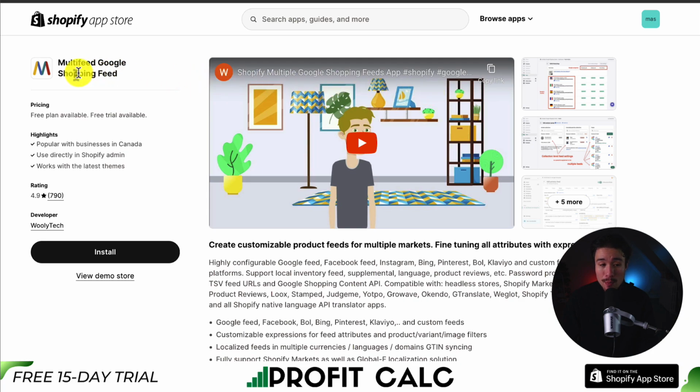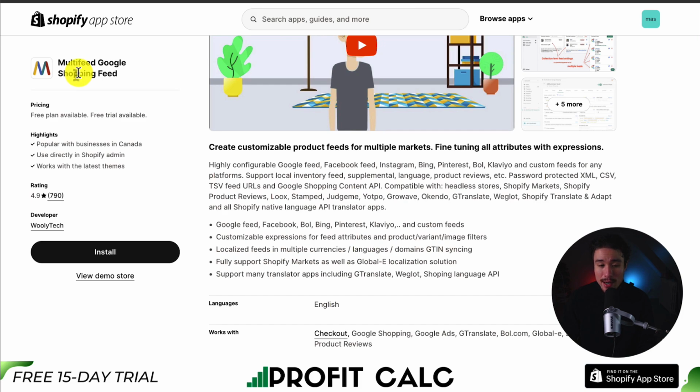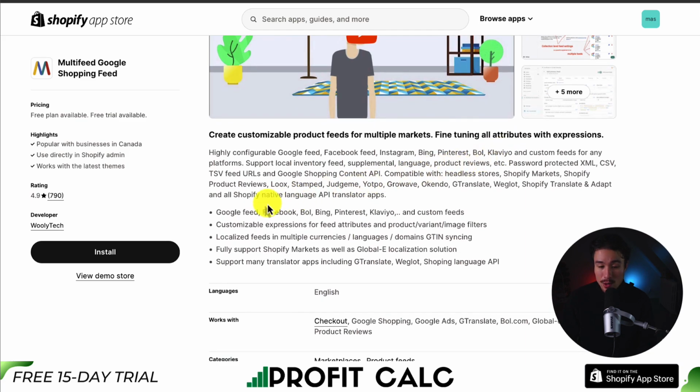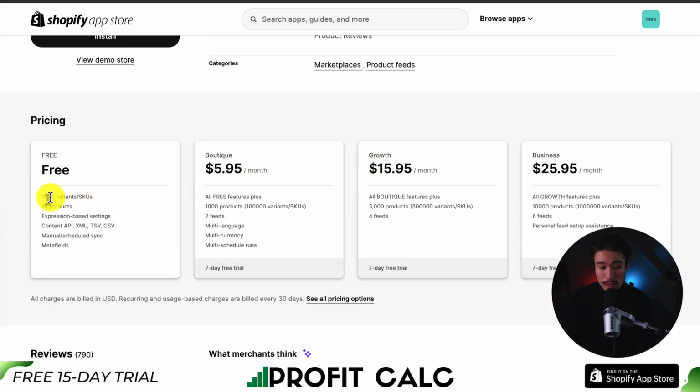For our third app, it's called Multi-Feed Google Shopping Feed. Again, it's going to allow you to create customizable product feeds for multiple markets, fine-tuning all the attributes with expressions, and it's going to work with Google Feed, Facebook, Bing, Pinterest, Klaviyo, as well as custom feeds here. It also fully supports Shopify Markets as well as global localization. In terms of pricing, it's free for up to 1,000 variants and SKUs and 10 products. Paid plans start at $5.95 a month, going up to $25.95.